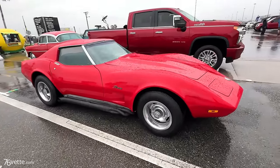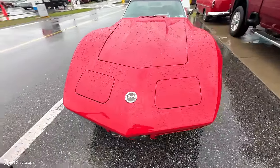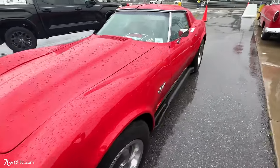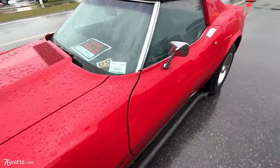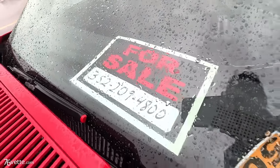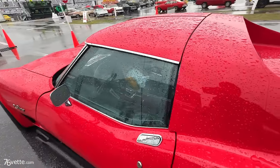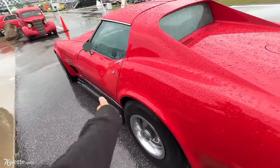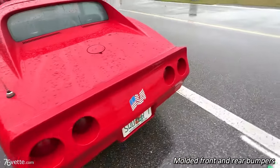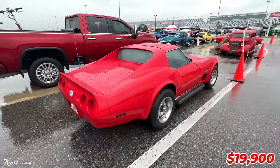And here we have a 1974 Stingray. It is a four-speed car, and it is in pretty good condition. Here's the number if anybody's interested, 352-209-4800. The owner is Dave. I just talked to him. It's got side pipes and a molded newer style bumper with the four brake lights. Again, it's a 1974 Corvette.